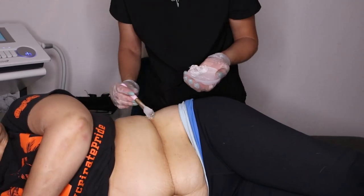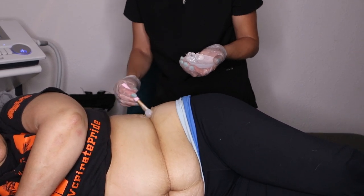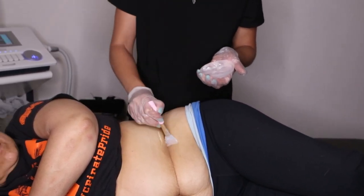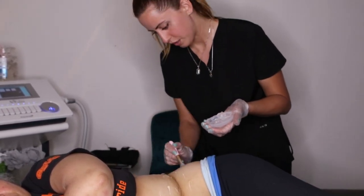So I'm applying this gel, and this helps the T-Shot go to deeper layers where it hits the fat cells and it can freeze them. This way, this gel is a barrier from freezing your skin and helping freeze those fat cells instead.